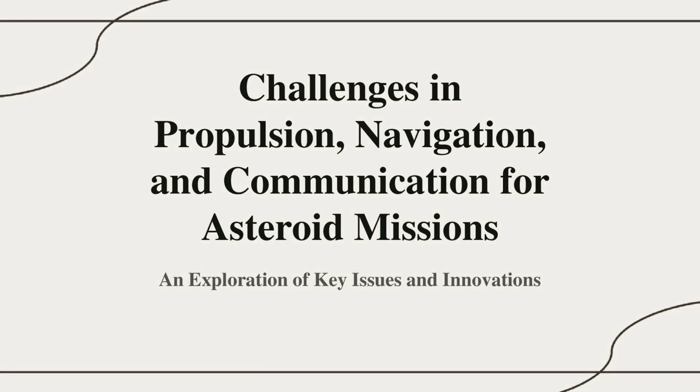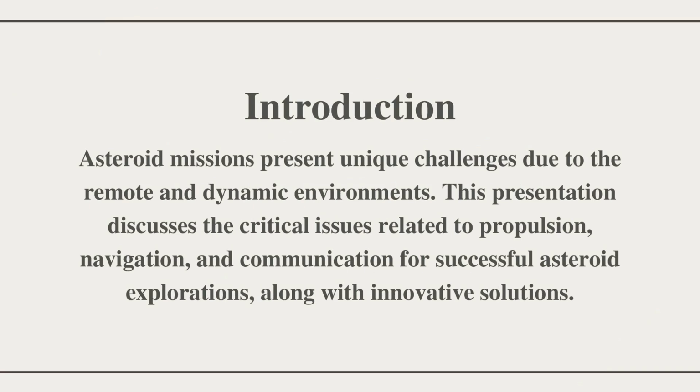Okay, real talk. Who hasn't at least once daydreamed about walking on an asteroid? It's definitely got that classic sci-fi appeal to it. It does, right? It seems so adventurous. But you know what we always forget in those daydreams? What's that? How insanely hard it would be to actually get a spacecraft out to an asteroid, fly around it, and then bring everything back home.